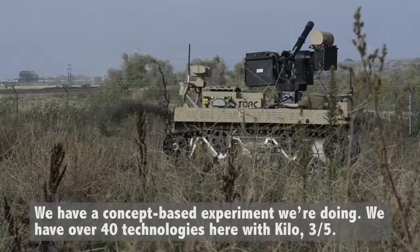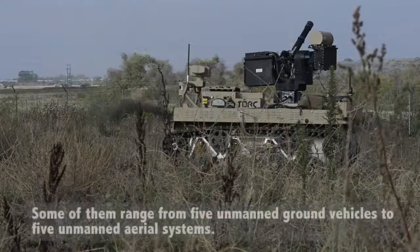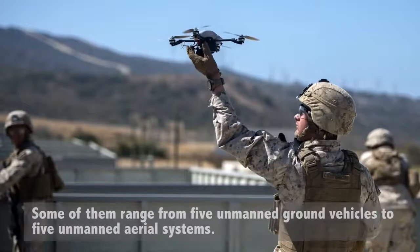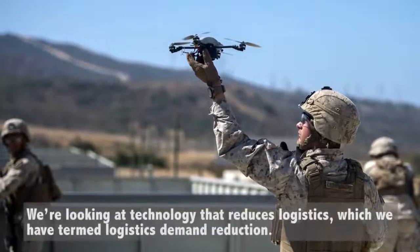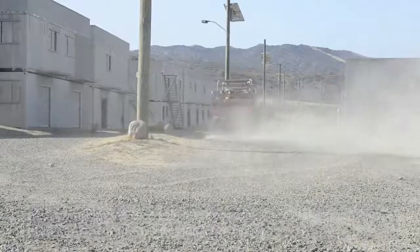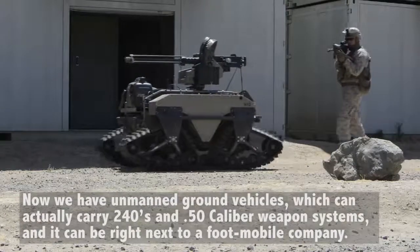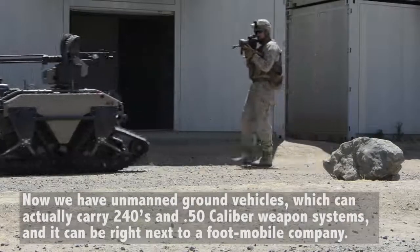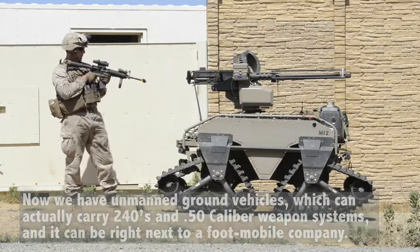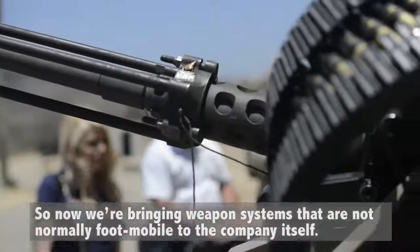We have over 40 technologies here with the CLT Kilo 35. Some of them range from 5 unmanned ground vehicles to 5 unmanned aerial systems. We're looking at technology that reduces logistics, which we have termed logistics demand reduction. Now we have unmanned ground vehicles, which can actually carry 240s and 50 caliber weapon systems, and it can be right next to a foot mobile company. So now we're bringing weapon systems that are not normally foot mobile to the company itself.